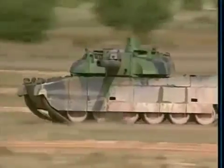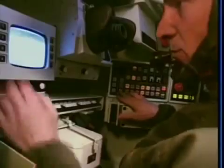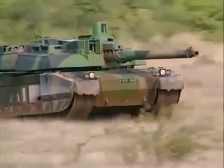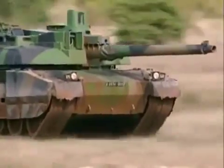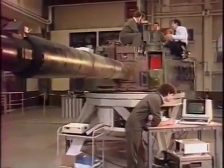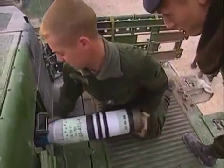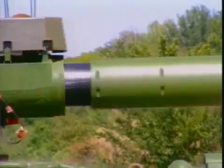The Leclerc has a traditional turret design, but incorporates many advances in its fire control system. The turret was designed around its innovative auto-loading system. The smoothbore 120mm gun uses the same rounds as those used in the German Leopard and the American Abrams tanks. The long gun of the Leclerc provides the rounds a higher muzzle velocity, affording a greater range.